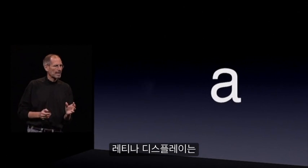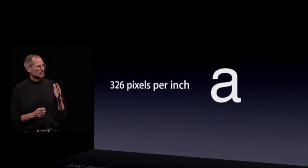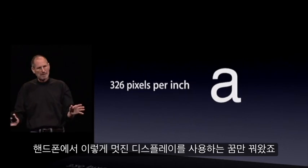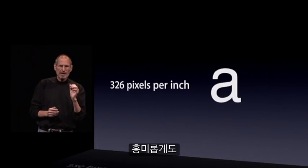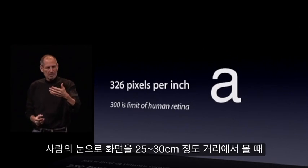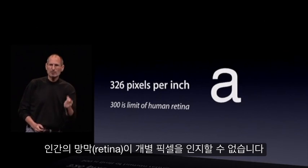Now, the Retina display has 326 pixels per inch. There's never been a display like this on a phone. People haven't even dreamed about a display like this on a phone. But it's more than that. It turns out that there's a magic number right around 300 pixels per inch that, when you hold something around 10 or 12 inches away from your eyes, is the limit of the human retina to differentiate the pixels.